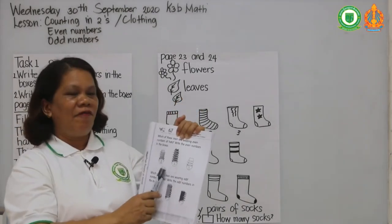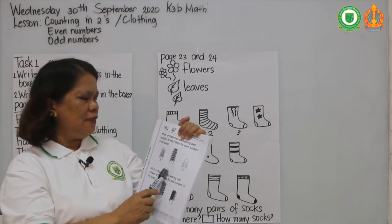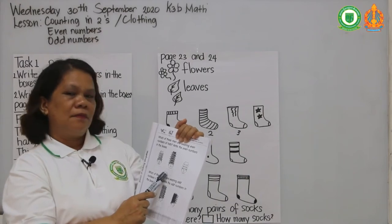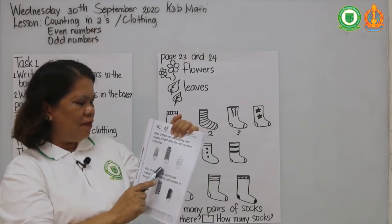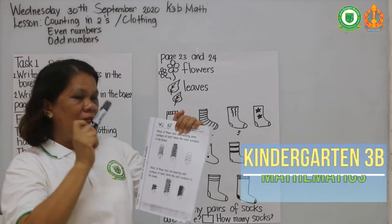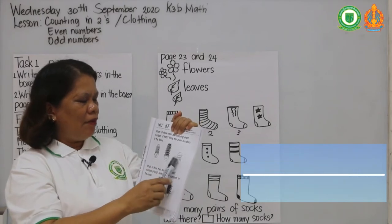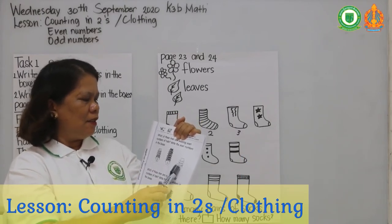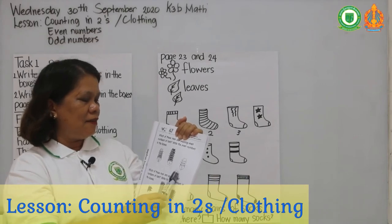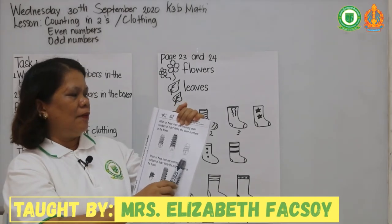Is 6 even numbers or odd numbers? It is even numbers. So you're going to write even, okay, even numbers, or just even. And about number 3, 1, 2, 3, how many hats? So you're not going to write odd anymore. So just leave this one, okay?